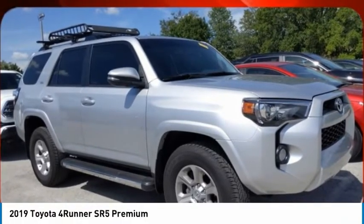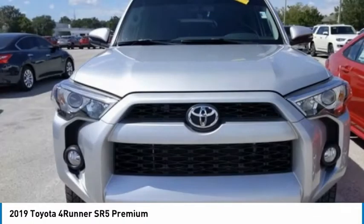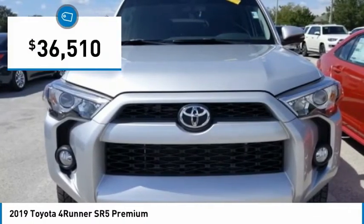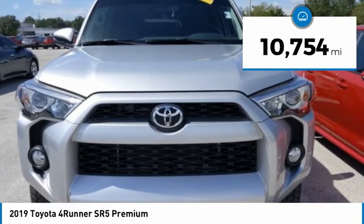4Runner durability is unbeatable. There are more 4Runners on the road today than any other midsize SUV and is priced below $40,000. This vehicle has less than 15,000 miles.